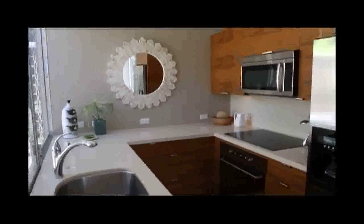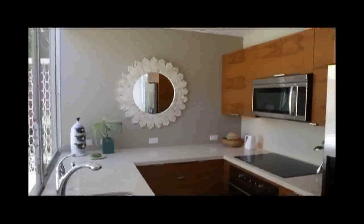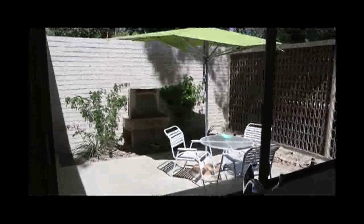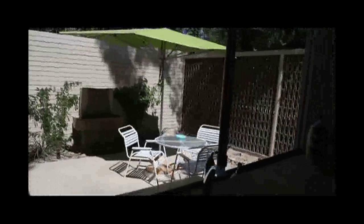This used to have cabinets on that back wall, and that was where the stove was located. But I wanted to open up the whole kitchen so that you could have this complete opening into the back area, letting lots of light in and enjoying the mountain views from the kitchen sink.